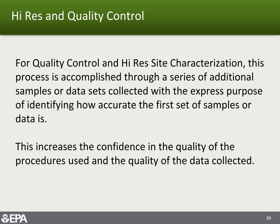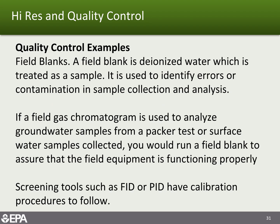Utilizing quality control in high res is a process accomplished through a series of additional samples or data sets collected with the express purpose of identifying how accurate the first set of samples or data is. This increases the confidence in the quality of the procedures used and the quality of the data collected. For example, you can have field blanks. If you're going to be using a gas chromatogram in the field to analyze groundwater samples or surface water samples, then you would want to run a field blank to make sure that the equipment is functioning properly, that it's clean, and that it shows that it's clean, so that you're not getting any contamination in the environment nearby.